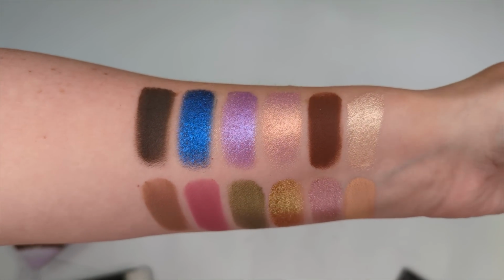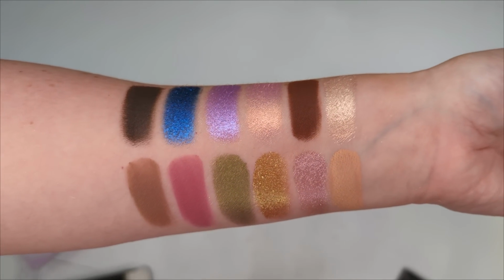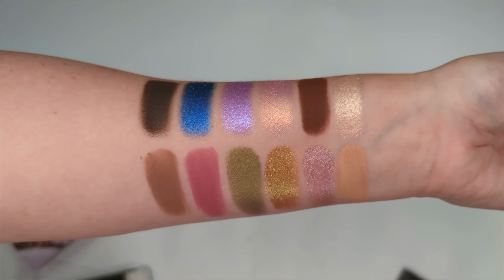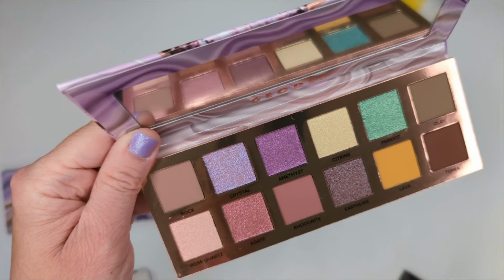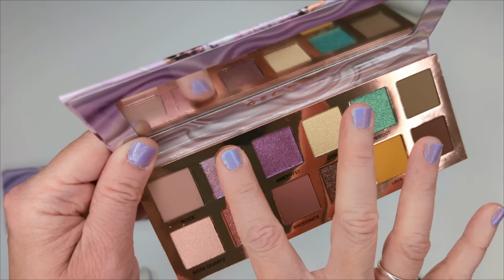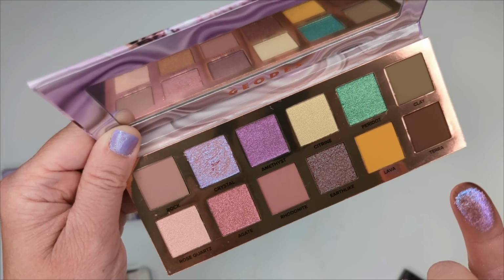I'm really, really excited about these palettes because the formula seems great. It just seems really high quality and I love the whole presentation. So really, really excited. Let's go ahead and swatch the other one. So there's a few that I really want to live swatch. This one, Crystal, looks like a duochrome. That looks so beautiful. Oh my gosh, look at that. All right, so there's that one.